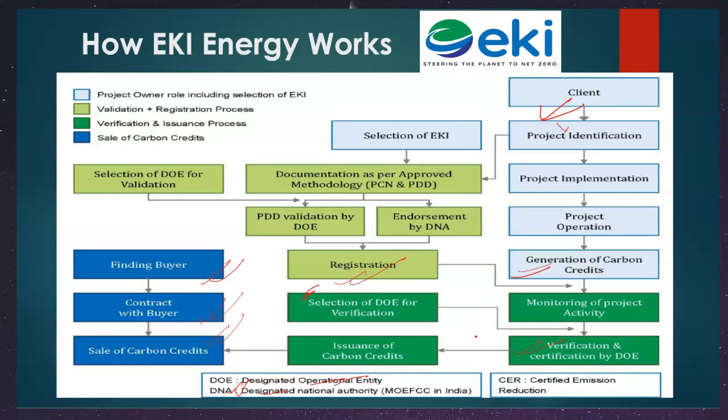Okay, so here's the carbon credit. After the certificate they get the carbon credits, and that carbon credit they sell to the buyer. So these are the steps of the cycle EKI goes through, the entire process of a client who generates the carbon credit. The client generates carbon credit, and there is a buyer who buys carbon credit in the entire thing. So EKI does all these things in the middle, and they get paid for this entire consulting service. So they act as the bridge.